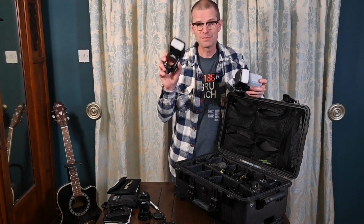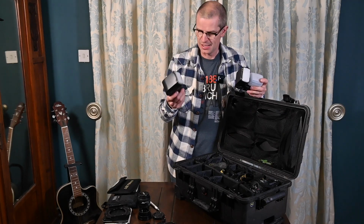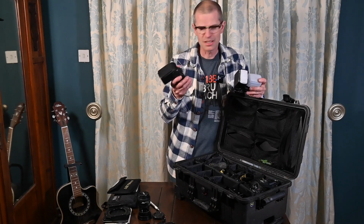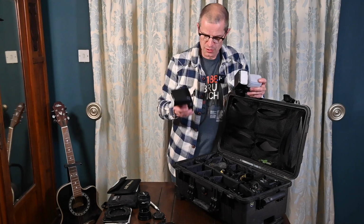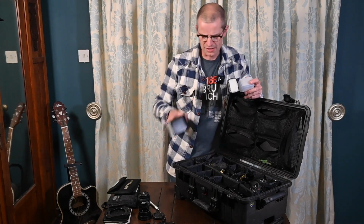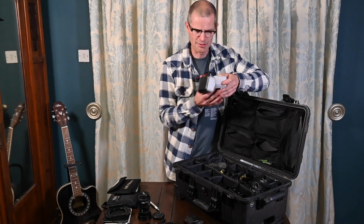These are both SB910s, they're Nikon speed lights. They are very good indeed, they're very powerful and they've got a good recharge. They last a long time on AA batteries too. I did have 2 of these and an SB800. Unfortunately the 800 just seems to have died recently, so it's waiting to be replaced.